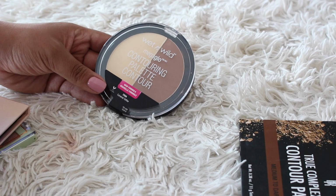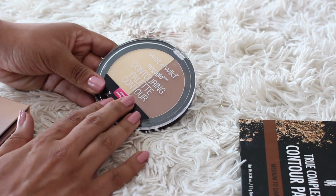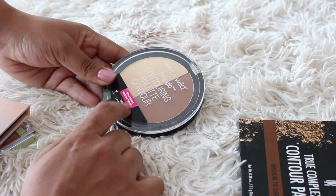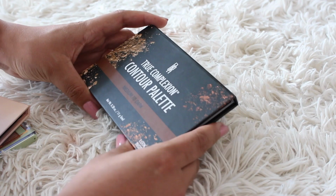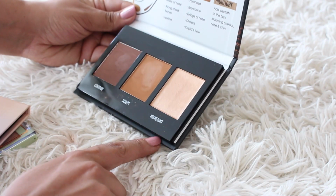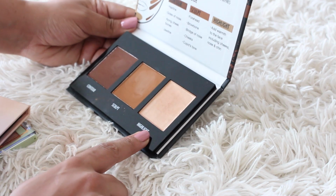I had this, and then I think they sent me this in another package, but I thought I had it in the other shade, but I'll try it in this one. I think I broke it actually. And then lastly, from Black Radiance, this is their True Complexion contour palette. I picked this up while in the States. I think it's a little bit dark for me, so I'm gonna get rid of it.